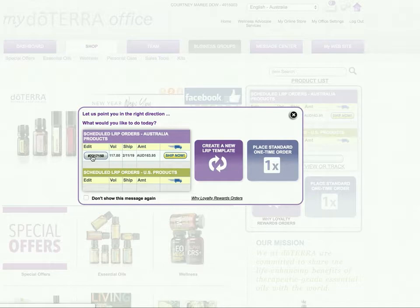So it's your responsibility to make sure that you go in before that ship date. As you can see, my next ship date is the 11th of February. And yes, it's in US dates, but I've got to make sure that I change that. doTERRA will also send you an email reminder about 48 to 72 hours before it's due to process, just to remind you to change it. I've got a reminder in my phone as well.